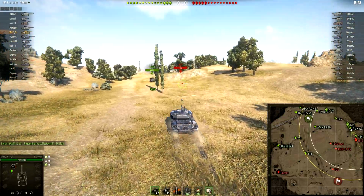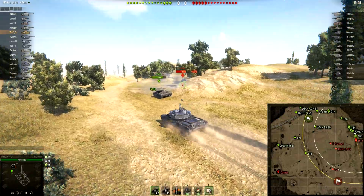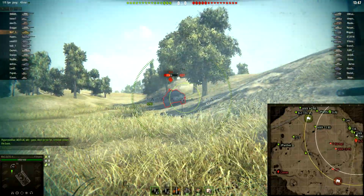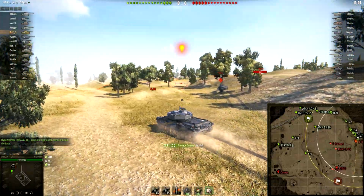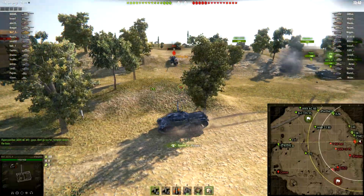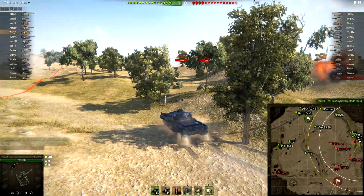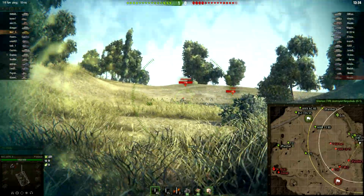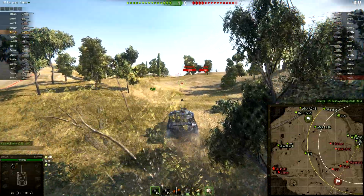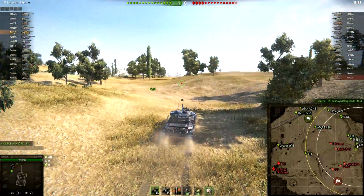Let's push up. Now this map is actually good for my turret, for my gun operation. I'm able to use reach lines, I'm able to use all kind of things. And I think we can be a little bit more aggressive versus that IS-5. Come on, come on. Nice, I was able to get away. And this guy is not able to get away, so let's move on. J-Panther 2 is running away, as expected.